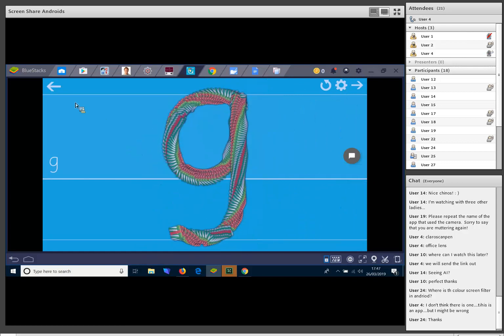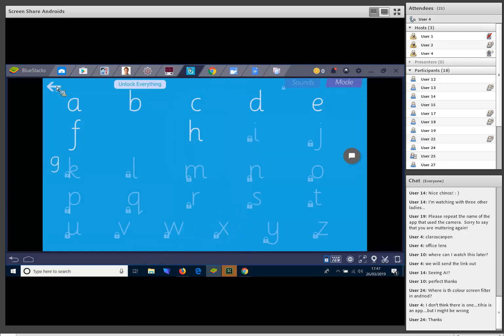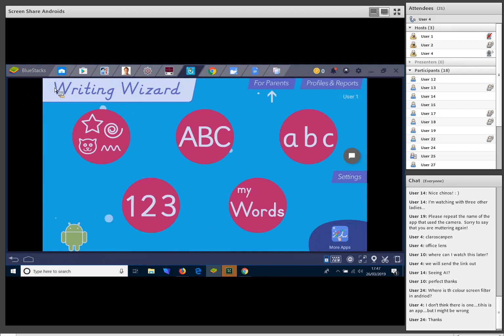Wanted to get right. Let's go back to the previous level. Running short of time, so I think you get the idea of that one. That's a couple of apps for getting people started with reading and writing.